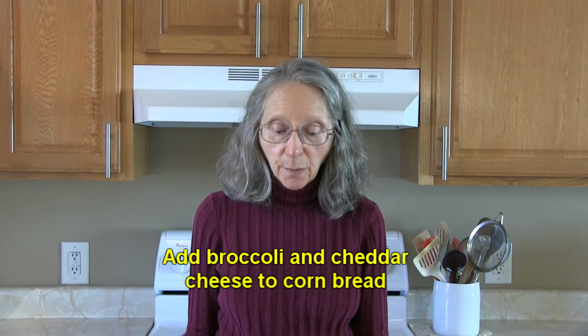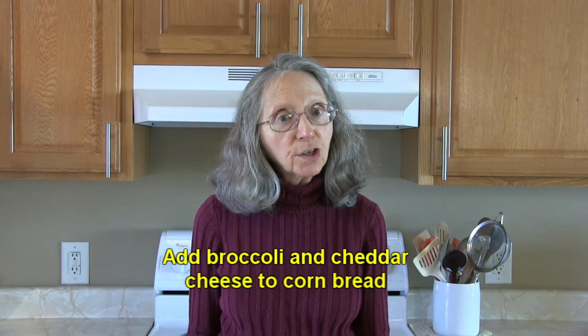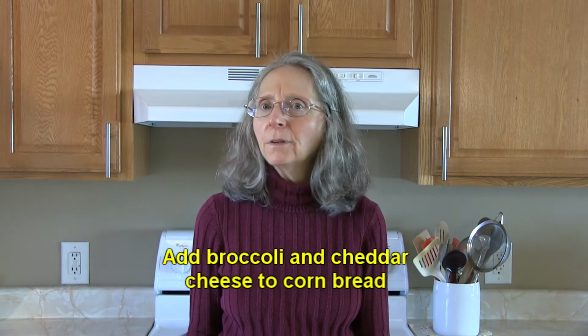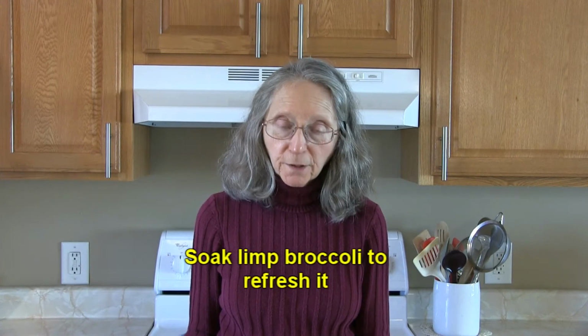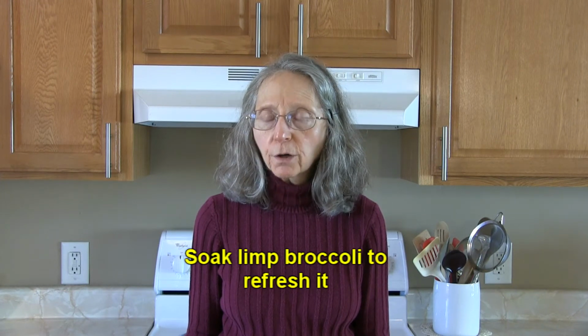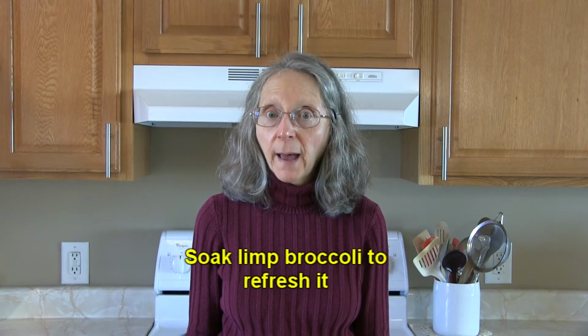Sounds good. Try adding some frozen and thawed chopped broccoli with some shredded cheddar cheese to your next batch of cornbread. The bread will be moist and flavorful and you'll give it a little different twist that way. If your raw broccoli that you've been storing in the refrigerator has gotten on the limp side, just soak it in cold water for about 10 minutes or so and that should help it to crisp back up.